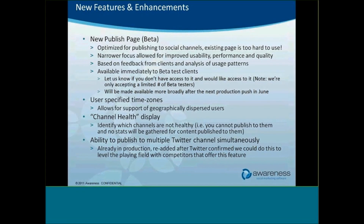So that's great. It's a feature that many other tools out there, some free tools, even Hootsuite, have. So it was important for us to have that in there so that you as marketers could have all the tools you need to keep that consistent message.